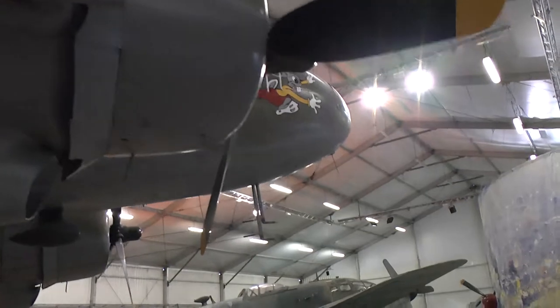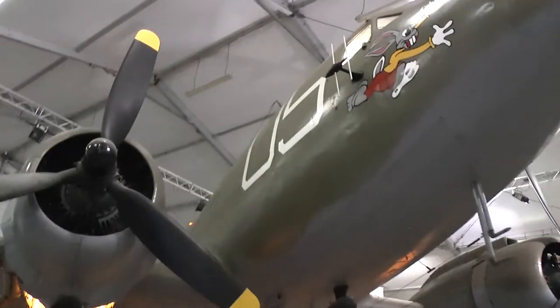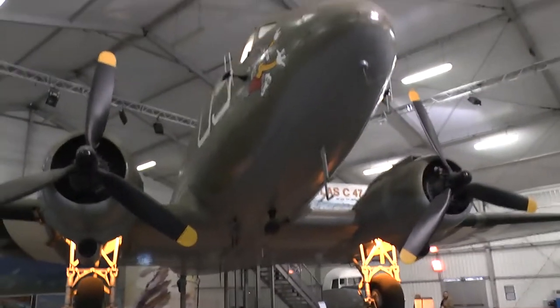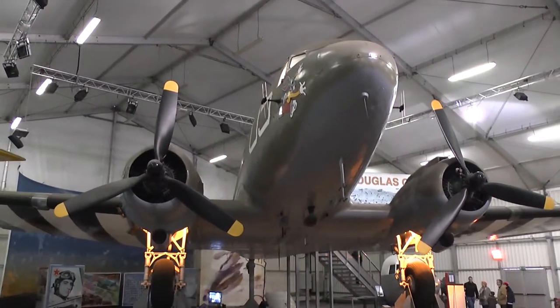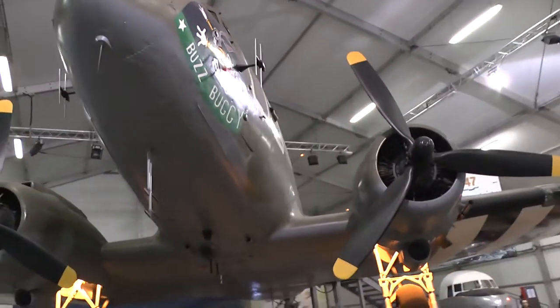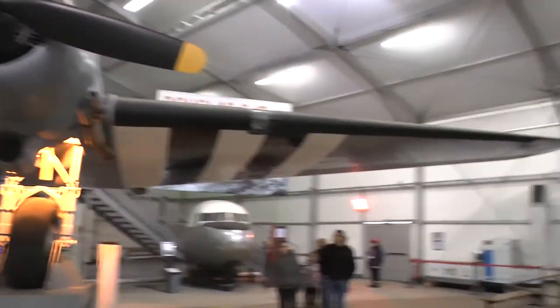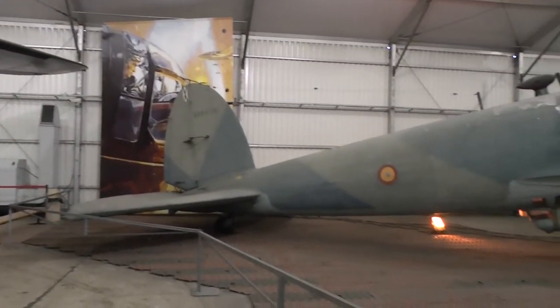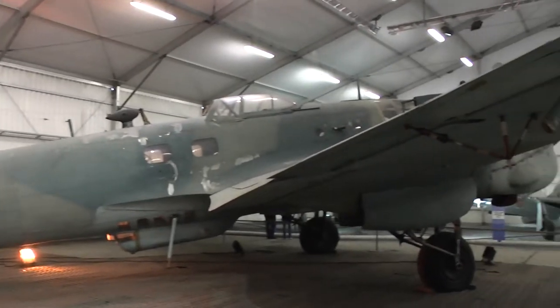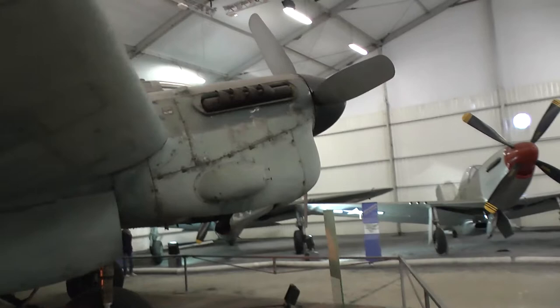And then, what is this? That is the mighty C-47 Dakota, or DC-3 in civilian version. I'm going back to take a few pictures back here. And even though that's walkable, I won't go in now. Just because of time, just because of battery. Here's a CASA license built version of the German mid-sized bomber Heinkel He 111.